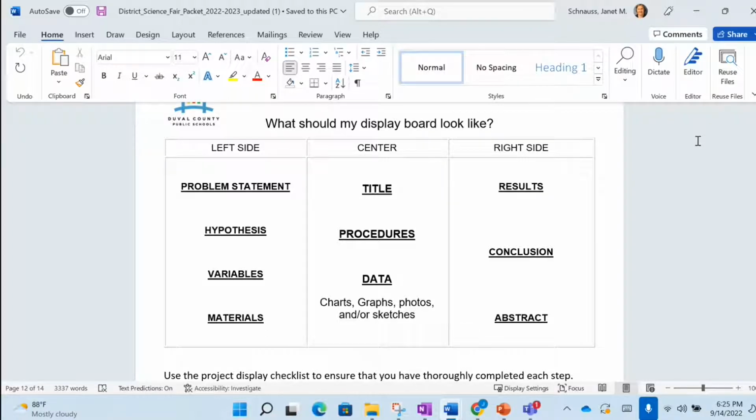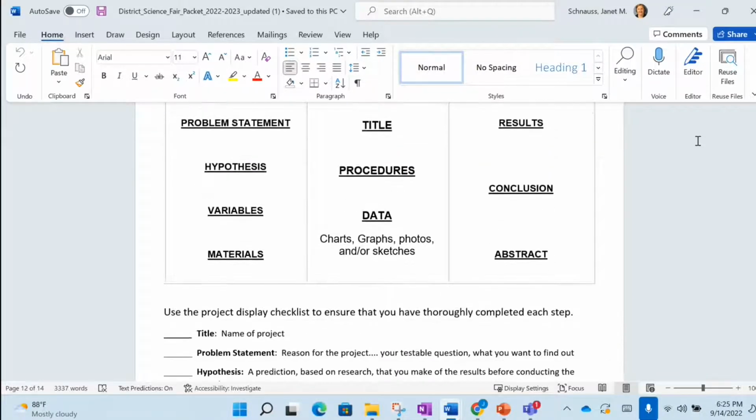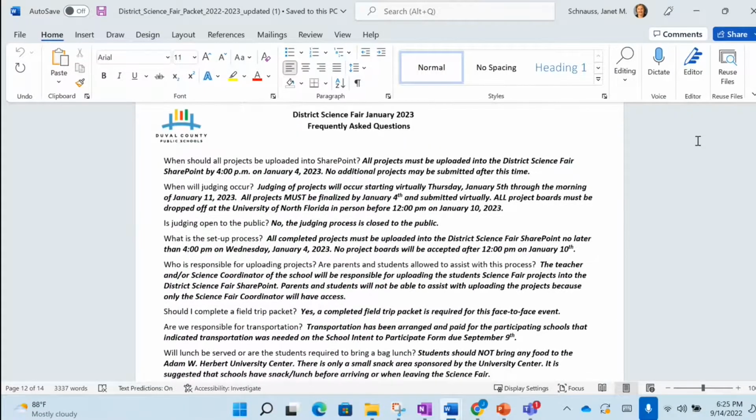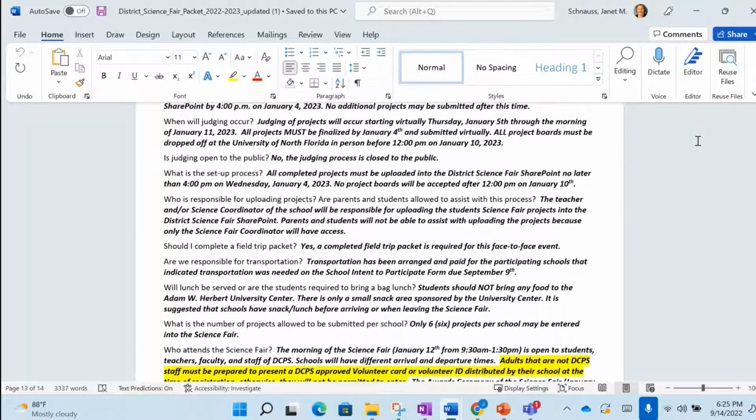And of course, the right-hand side is where you've got your results, your conclusion, and your abstract. Abstract is just a short summary of what you did with your project from beginning to end. So that is just a simple layout that is standard, whether you are elementary, which is what I'm talking about right now, or whether you are secondary. And it gives a little bit more information here. So that is just a quick overview of the Science Fair packet.